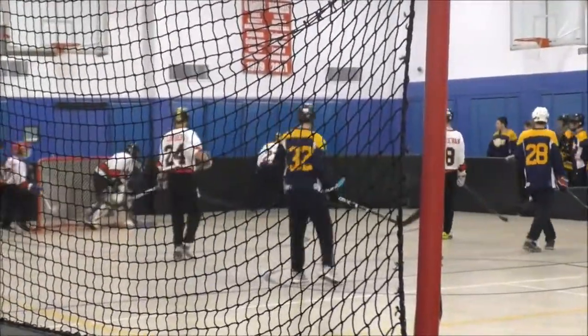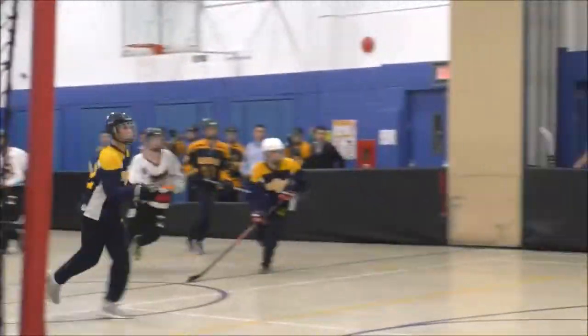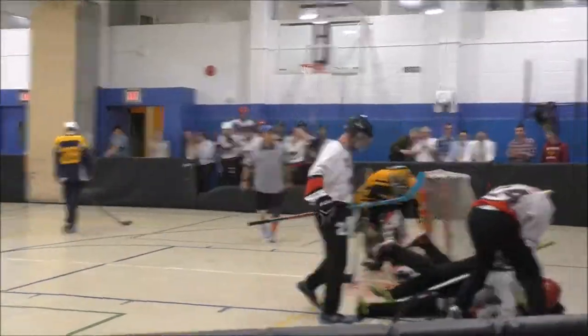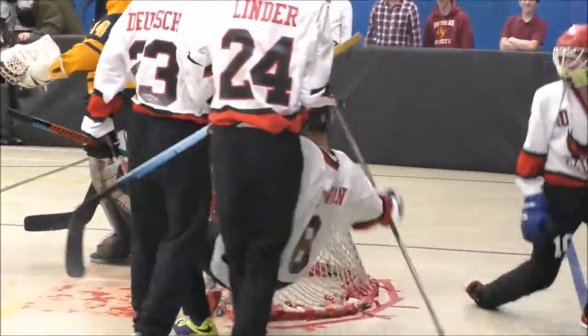And Ramaz in the corner spins, Deutsch, good D. Ethan shoots, scores from half. Let's go! They are so happy. It's 6-2. Let's go.